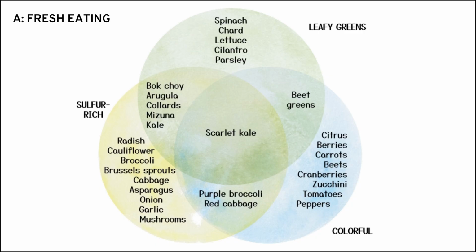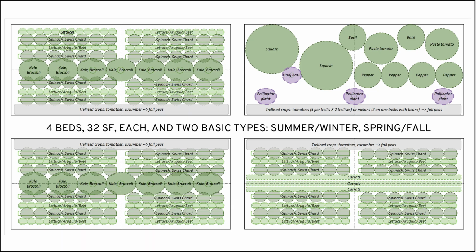Let me start with what I personally grow for fresh eating. I do follow the Wahls protocol as an anti-inflammatory diet. I'm trying to manage my multiple sclerosis, and I have 3 categories I try and eat quite a bit of. I've done a whole video before about how I handled crop rotations when I had a smaller garden, and I basically just broke my beds into 2 types. I had 4 of them.